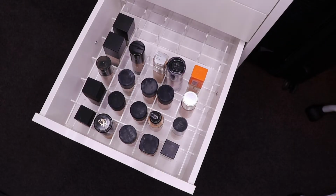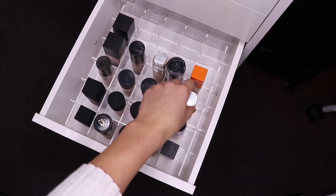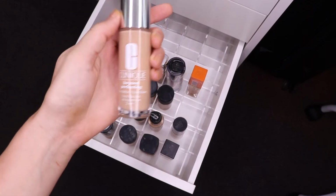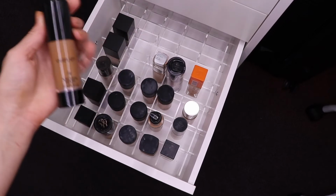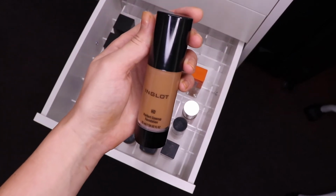The next drawer is my foundations. For foundations, I have a lot of MAC foundations. It used to be one of my favorites, but these days I would say it's not something I gravitate to as much. I definitely am obsessed with the NARS Radiant Longwear foundation and also the Clinique Beyond Perfecting foundation at the moment, and the Inglot HD Perfect Cover Up foundation.